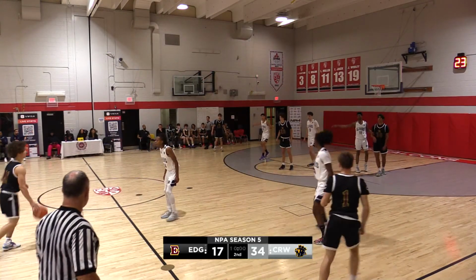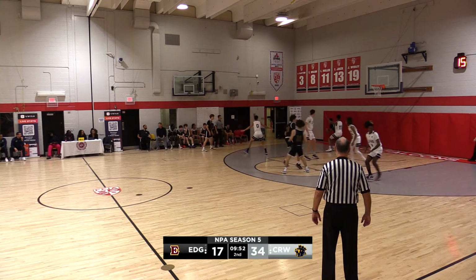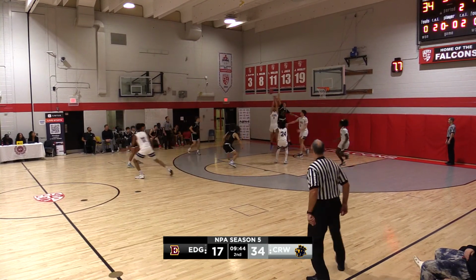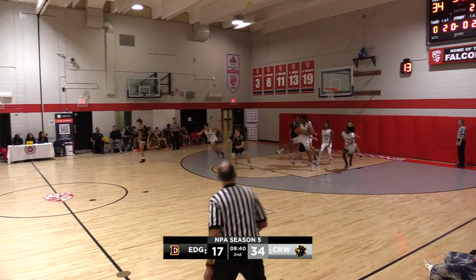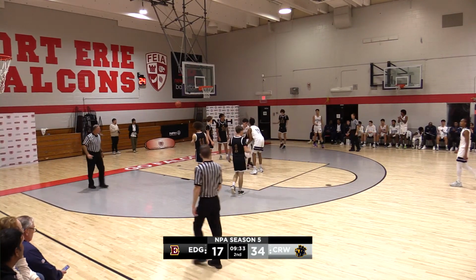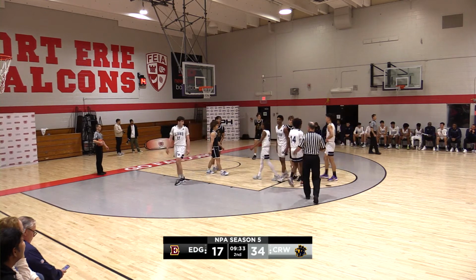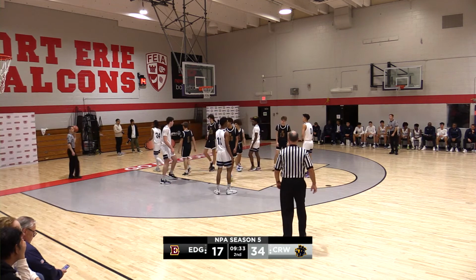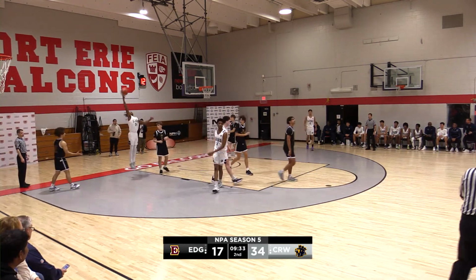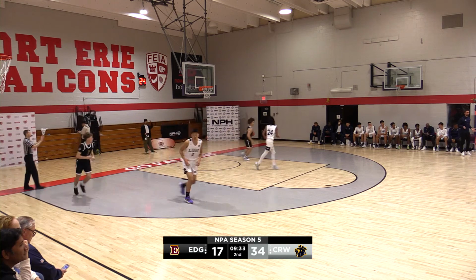All right, we're back for the start of the second quarter. Royal Crown up 34-17. Nice block by Cutler. He's been productive on both ends. Here Spencer gets out. Bumped. Foul on Royal Crown there. Edge will take it.